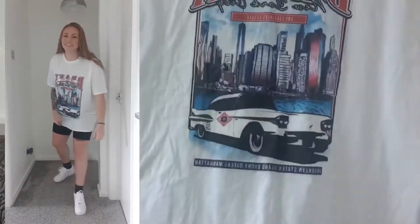So this definitely, I would say, is more the correct size and vibe I was going for. I would say that this is an oversized large. It did come up like a t-shirt dress, so it was a lot longer on me, which is perfect because I will wear these just with cycling shorts. So I do like them to be longer and cover my bum.